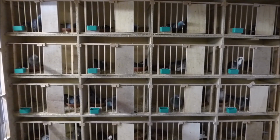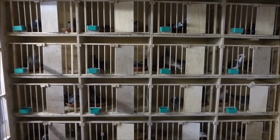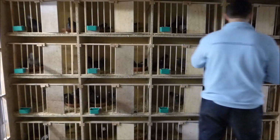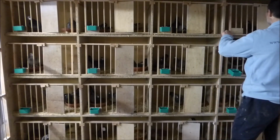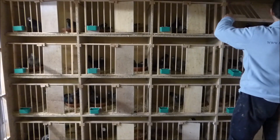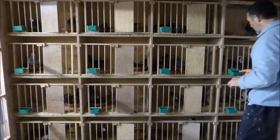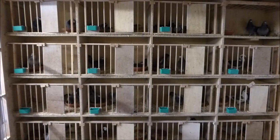I shall demonstrate what we do for the first day and so on. So on the first day, this one wouldn't be open. Our nest box fronts are all made by us, and we just slide them up over the top. So on day 1, first day of pairing, this pair would be left out all day on their own to fly around.